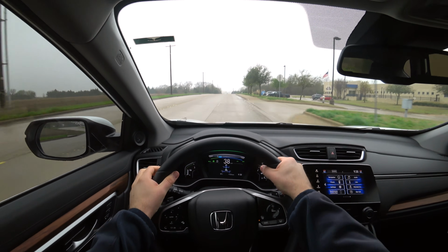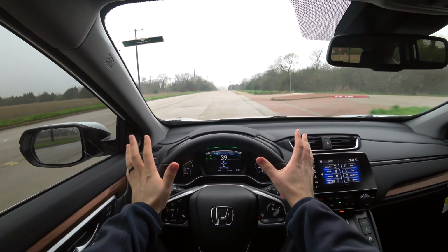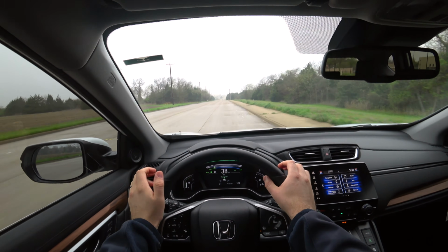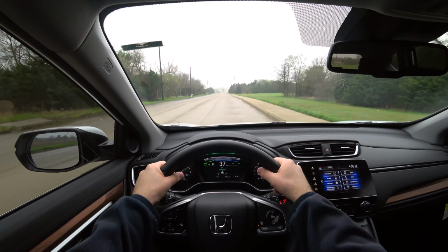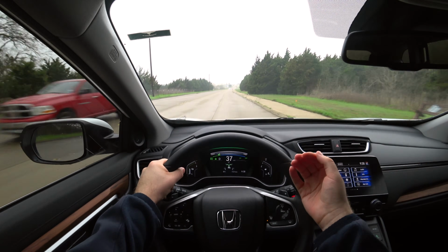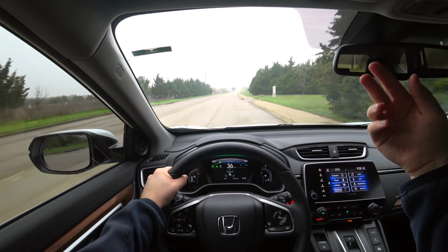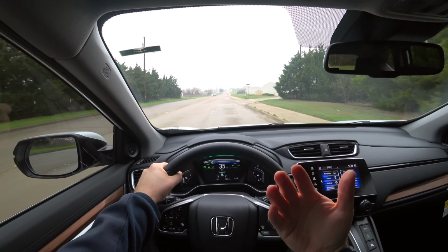With a couple of small curves, the CRV seems to be pretty spot on for this class anyways, where you put the steering wheel. It's got a nimble feel to it for this type of vehicle. It really reminds me of the nimbleness of the Civic, and it's really not that big of a vehicle. So right now, if I let off the gas, we coast, the energy from the front wheels is returning back to the battery to help give us some energy.